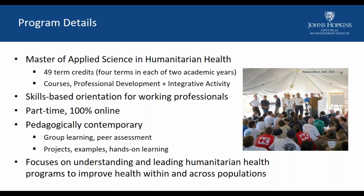One pays per credit, and I think our colleagues will go into some of that. We do a mixture of group learning and peer assessment. We have been pedagogically innovating a lot, I would say, and so the courses, we work together with our Training and Learning Center. They're very professionally done, and they're updated every year to make sure that we try to use the latest information. And it primarily focuses on understanding and leading the humanitarian health programs to ultimately improve health within and across populations. Next slide.